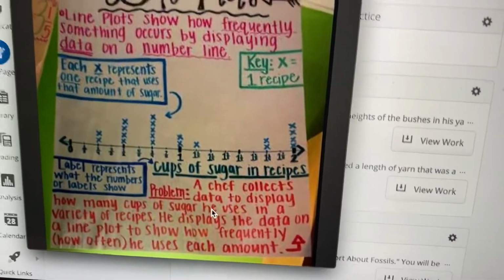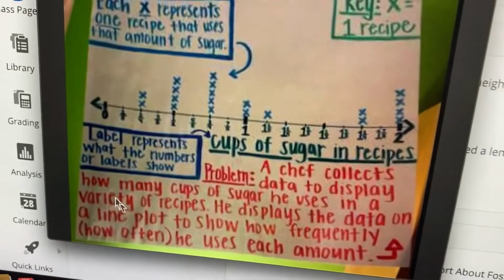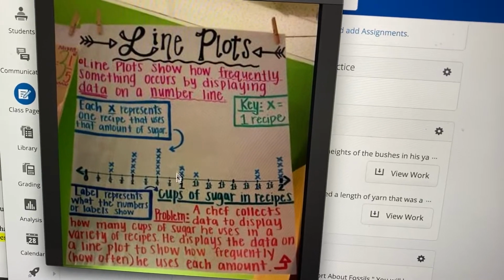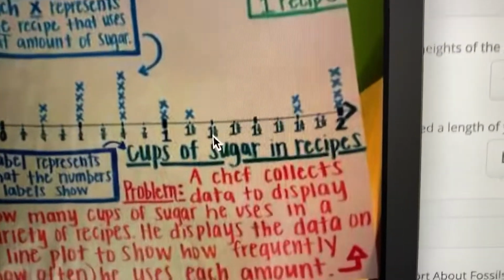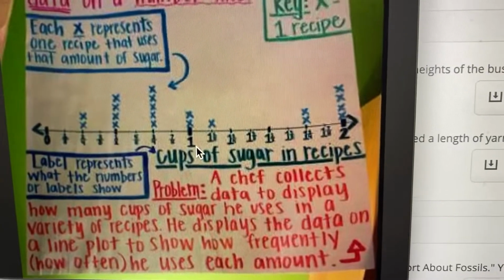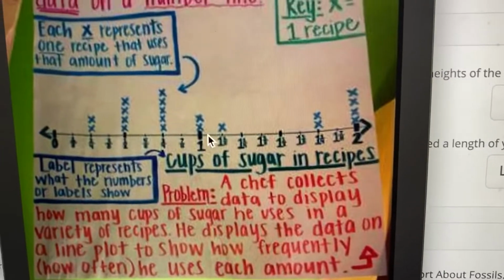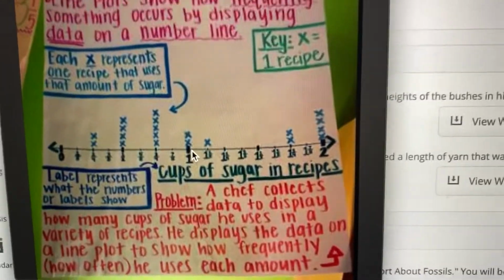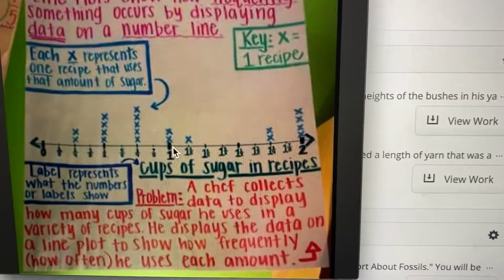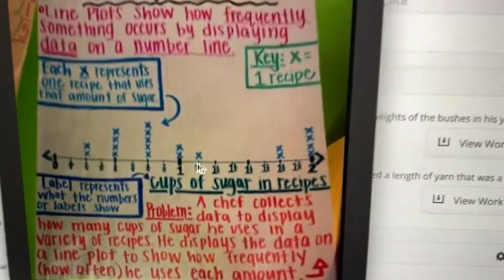Because what are we trying to find here? How many cups of sugar he uses in a variety, in a different amount of recipes, okay? And then the X equals 1 recipe. So if we were to look at this plot, how many recipes does he use 1 cup in? He uses it in 2 recipes, right? So in 1 cup of sugar, he uses it in 2 recipes, okay?